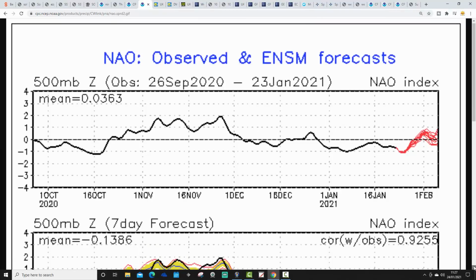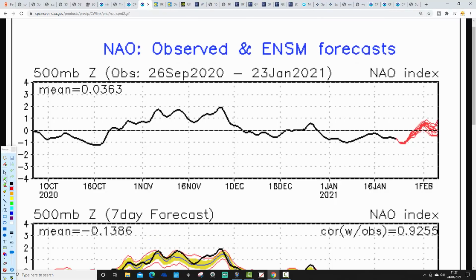The NAO looks like this. The NAO has been in a neutral to weakly negative phase through this winter. Same idea, measuring air pressure this time in the North Atlantic, between Iceland and the Azores. At the moment the NAO is weakly negative, just there. GFS ensembles forecast over the next week that the NAO will stay weakly negative, but into the beginning of February it is going for a little bit more positivity. So the NAO is on the move.